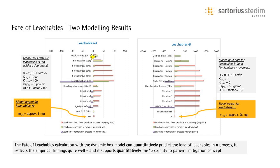And you can see during the time in the bioreactor you have a rising concentration of leachables while you are exhaustively extracting your bioreactor. The harvest step removes a lot of leachables because leachables are removed with the cell debris out of the system. The filtration steps are bringing some leachables and removing some leachables. Ultrafiltration, diafiltration will also remove some leachables, and in the end you have only a very, very low load of leachables.